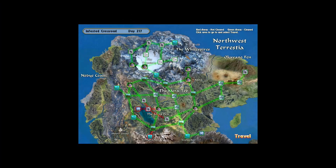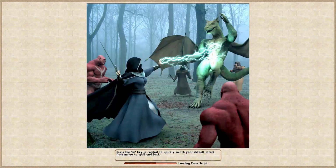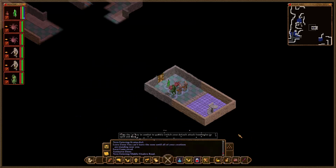G'day cat. Goresh Kell, Mill Shadow Road. I assume that's where I'm going. Connecting to Goresh Kell. Let's have a quick look. Ooh.